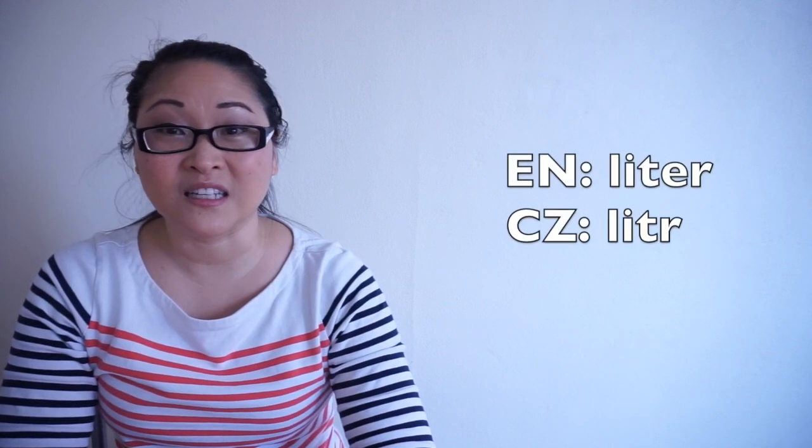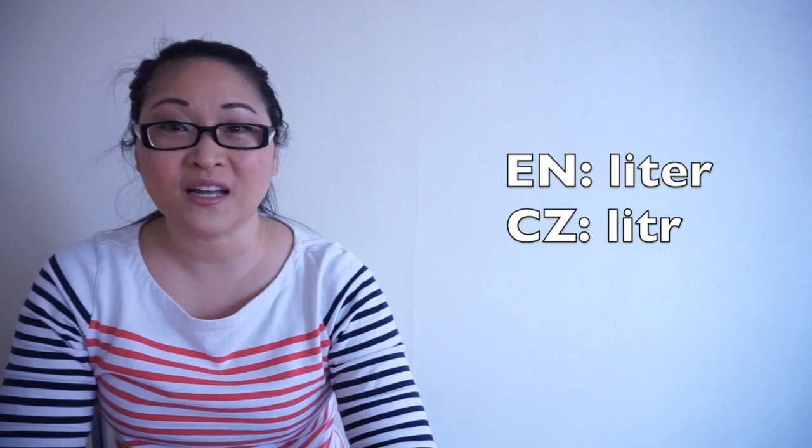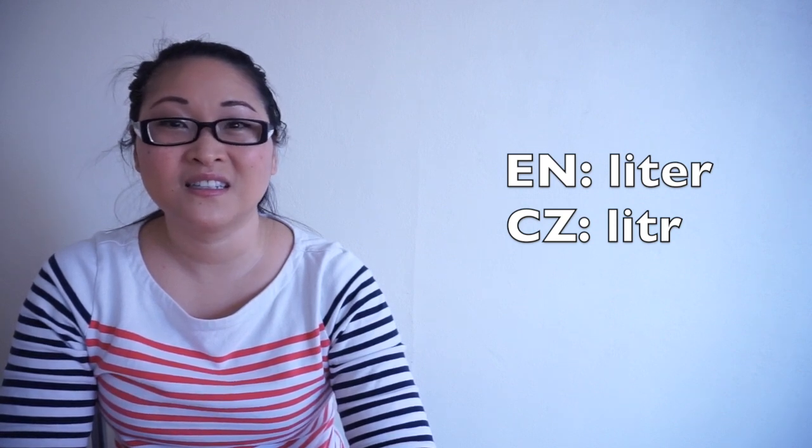Hokej, hockey. The exception for H is that if there's an H in the middle of the word or at the end of the word, it does sound a little different than what we would say in English. So be aware of that. H is only the same at the beginning. The letter L, leader, or in Czech, litr. Leader, litr, L.